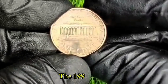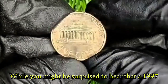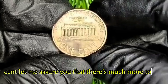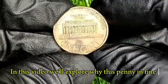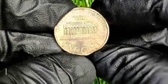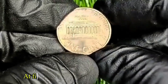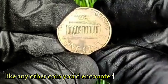The 1997 penny. While you might be surprised to hear that a 1997 penny could be worth significantly more than its face value of just 1 cent, let me assure you that there's much more to this coin than meets the eye. In this video, we'll explore why this penny in fine condition could be worth so much, what makes it stand out in the world of numismatics, and how you can potentially find one in your own collection or everyday pocket change.